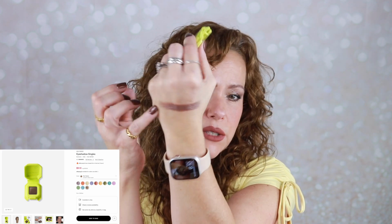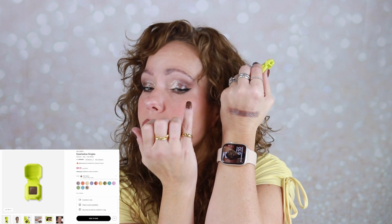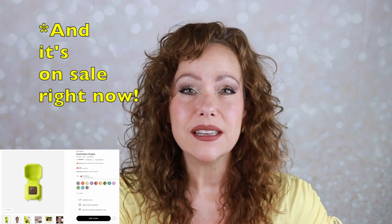The packaging is a little bit strange because it is recyclable. This Wet Pebble is absolutely gorgeous, and as you can see, it looks very much like what I have on my lid right now. And this is only $13. Half Magic, I want to try more from them. Tell me what you love. And the shadow that's on my eyes, are you really surprised?